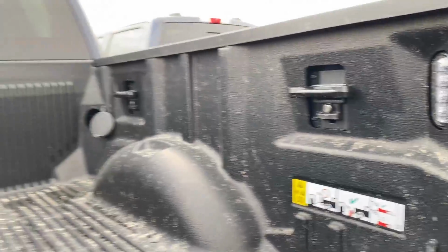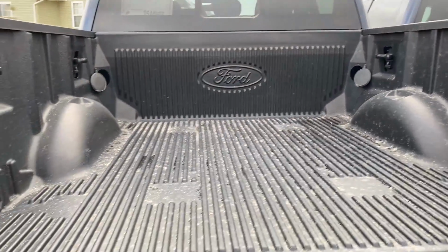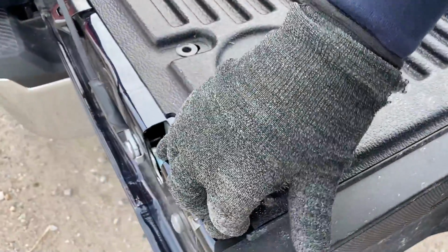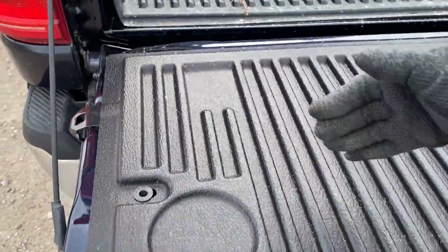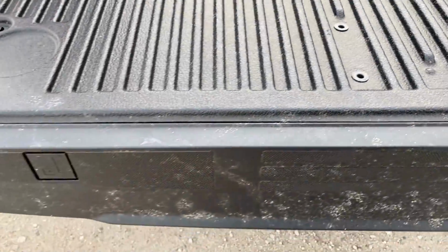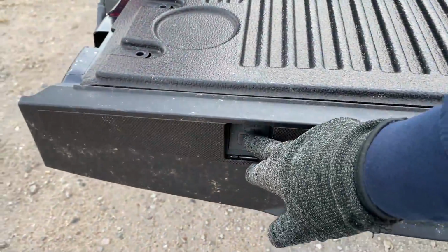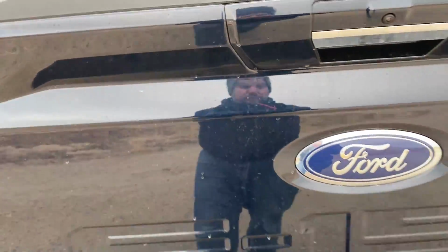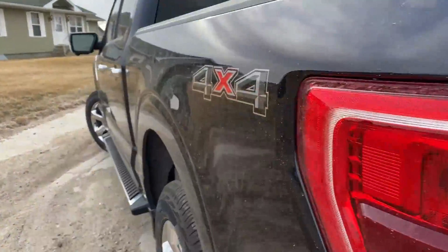I have LED lights. Again, mostly the same. Drop-in liner, spray-in liner. I do not have that on this tailgate, and it's not aftermarket. Nothing. This is the standard tailgate. I don't have the slot for the phone, and I don't have the tape measure on the XLT, which I think is interesting. I don't have the step either, but I do have the clamps. So some differences there in these trucks. So that's how that's set up there.